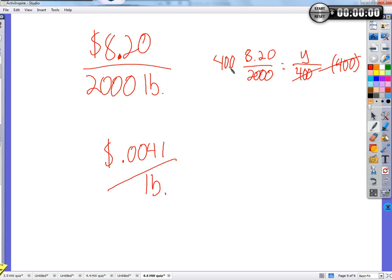Okay, so now we can answer the original question. How much are they going to get for 400 pounds? $1.64. Doesn't round up? I think so, let me check. That's about right. In the movie they say $1.65, so I wonder why they have something different than what we have. Did you use 0.0041? So $1.64. That answers the question from the clip. How much is that big railroad tie worth? $1.64, which isn't a lot now, but that was in the 1950s, so it was definitely worth more back then.